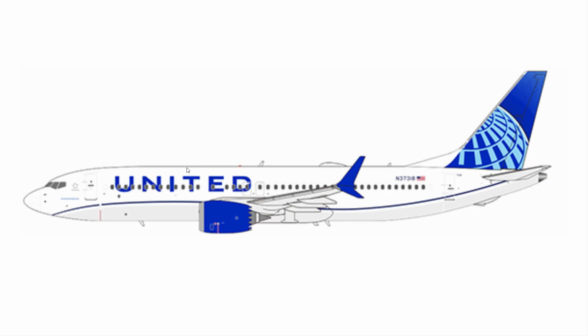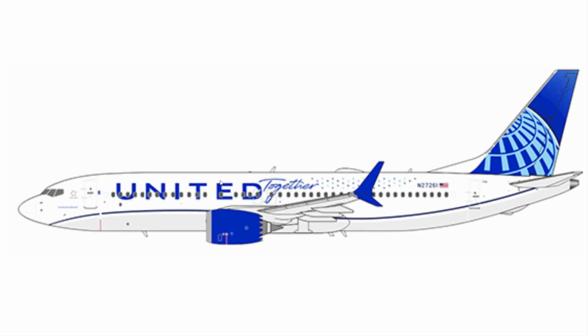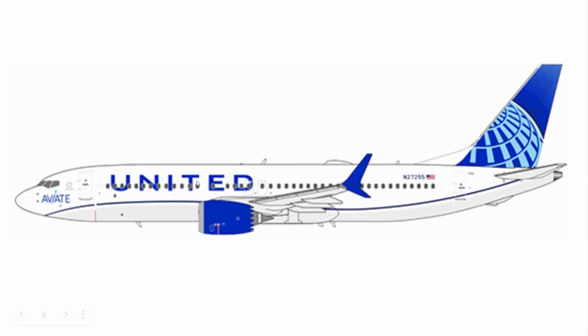NG has also announced several United 737 MAX 8s. They have announced one in the standard livery, one in the sustainable fuel livery, so the environmental livery, the MAX 8 version. This livery has been repainted, by the way. They have announced one in the United Together livery and one in the United Aviate livery. So I will be getting the regular United MAX 8 to replace my Gemini Jets one, which also has rocket ship engines, and I'll be getting the United Aviate one because I may join the United Aviate program in the near future at my aviation college.